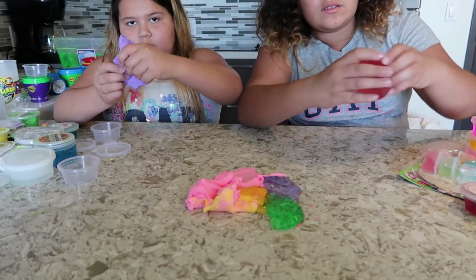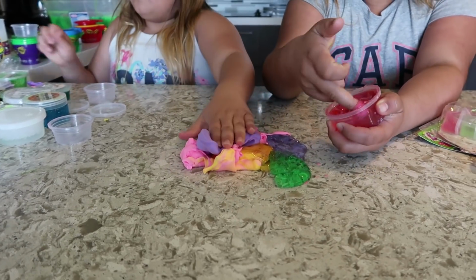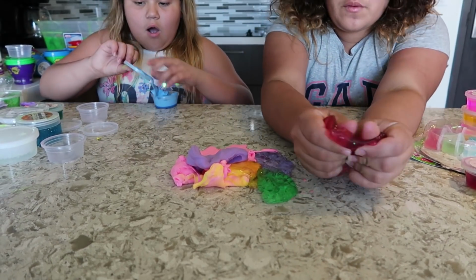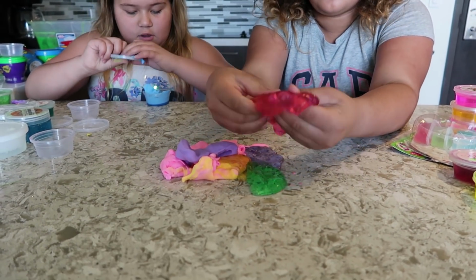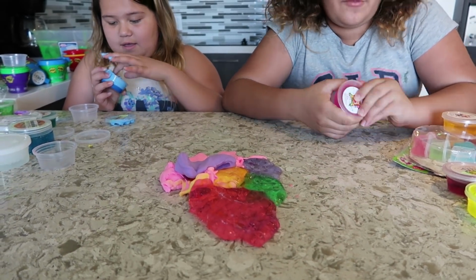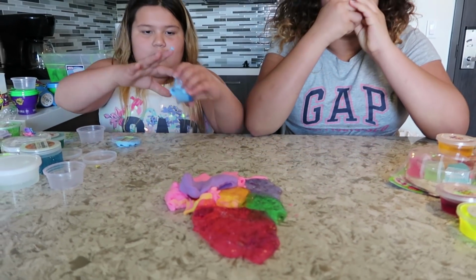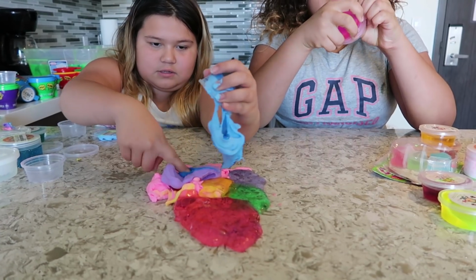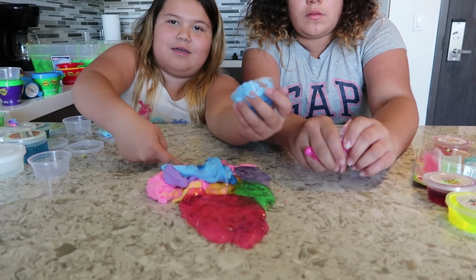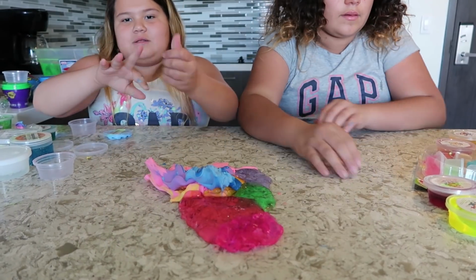Okay, so the next one is this pink glittered translucent slime. Okay, next. Oh, blue. Ooh, it's like clear mixed with blue fluffy or something. Oh my gosh. So pretty. Oh, never mind. That's activator. Oh, okay. That's cool. You can activate it yourself. Here's the mini one of the one I just did, except this one's a little lighter. Oh my gosh. That's kind of sticky. Okay. So pretty. Wow. I think I made a little bit of a mess.